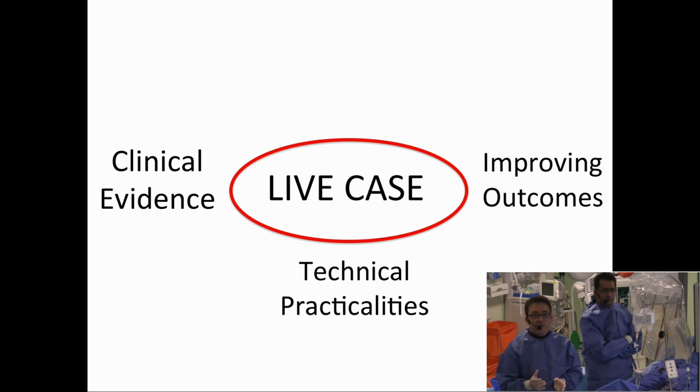We're going to frame this in the context of studies such as the SYNTAX study, and then look to see how it fits in the context of other clinical evidence that we have. So very much this is the ethos of Live from the Hammersmith: live cases framed around clinical evidence, technical practicalities, and, most importantly, improving outcomes for patients.